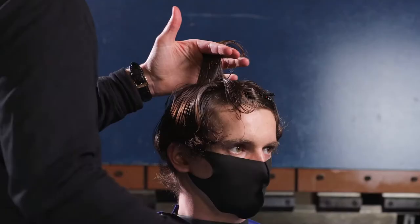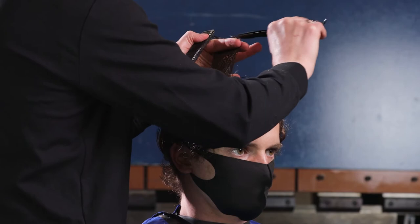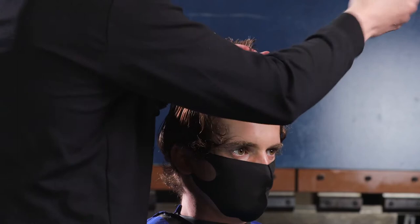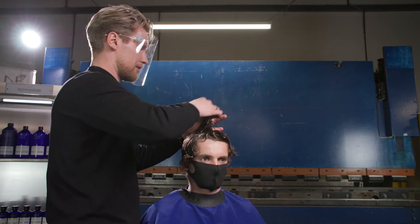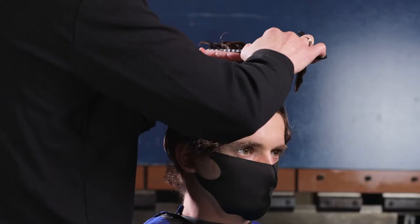So we're going to push the hair away from us to come directly into the middle, find our guideline, and match to the guideline. Final section, take it directly to that center position. Cut most of that length off just above your guideline, just to help you have control when you're chipping in. And again, comb into the root, into the middle of the section of the head, and chip to create that texture.